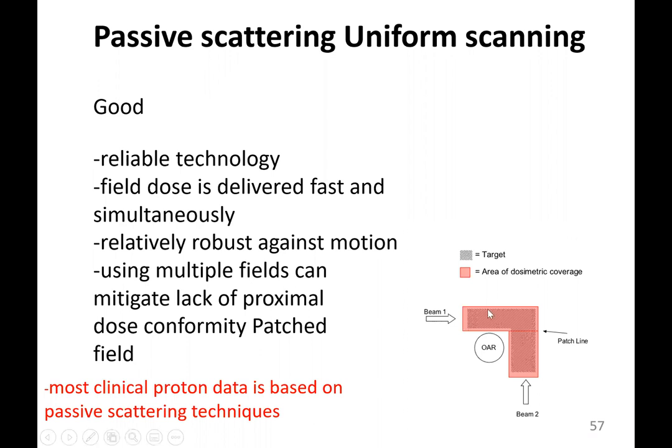conformity patches. For example, if you're treating this tumor, this is a target area, you can give one beam through this angle and the other beam through that angle, and those beams can match at a patch line. So this is very good in order to give a patch line. So you can spare the normal tissue.